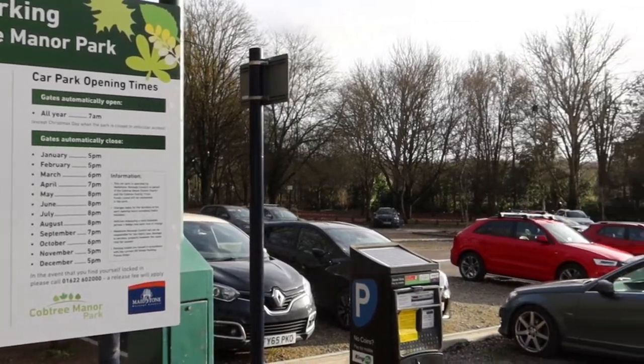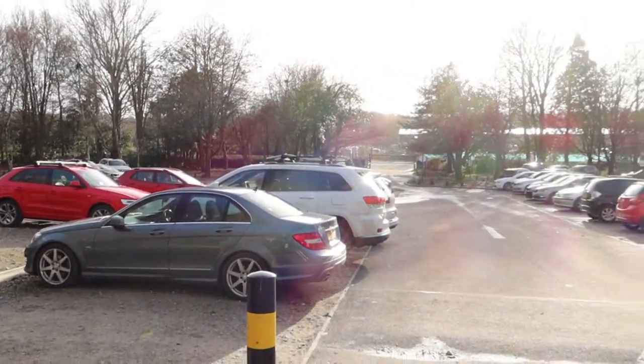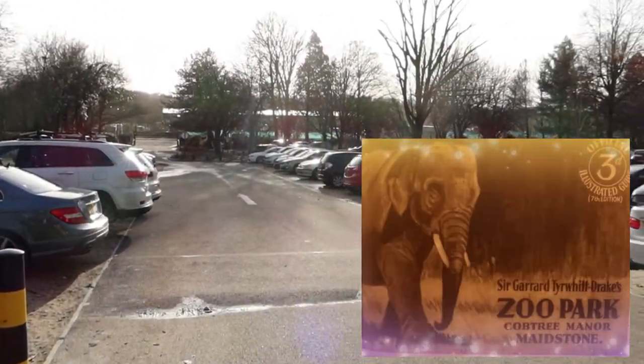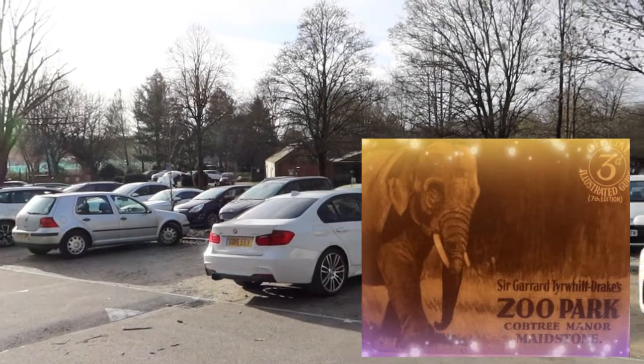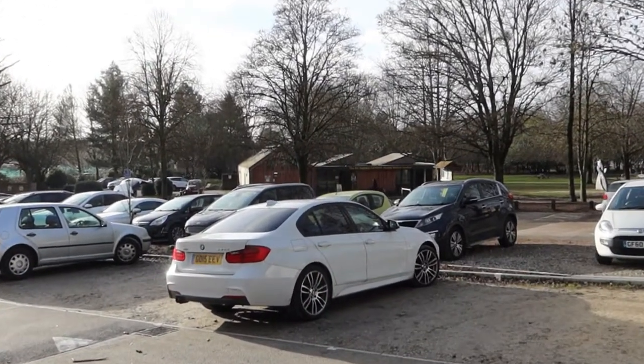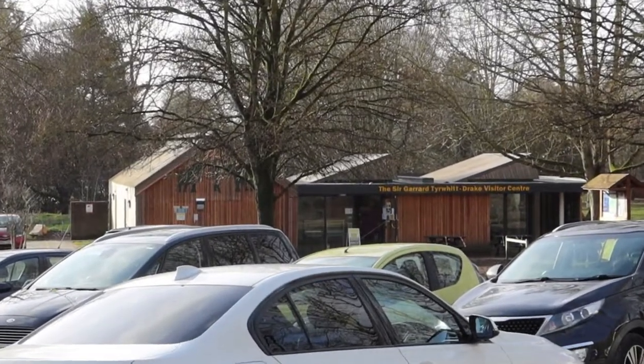This was once the home of Maidstone Zoo, and that was where my father and my grandfather spent a lot of time. My grandfather, Colonel Gates, used to look after the two elephants in the zoo. And as we go through today, we'll put through some of the history.